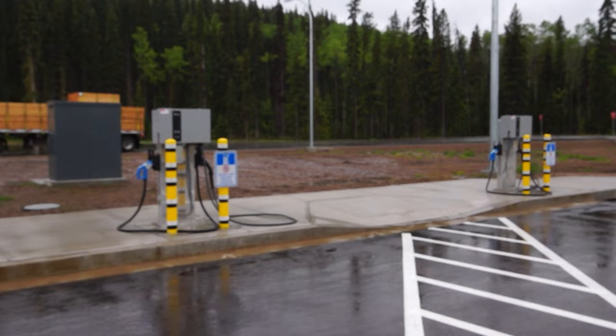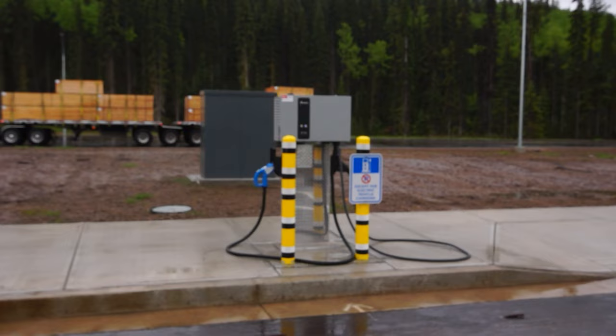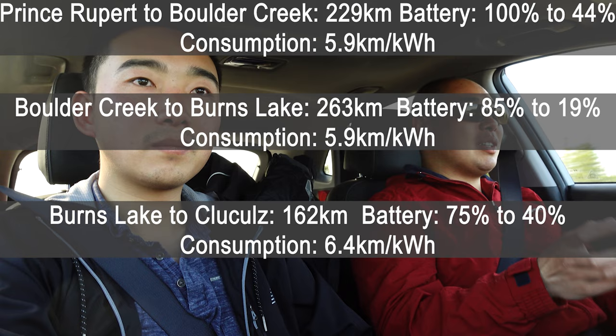I also want to talk to you a little more about charging on this specific trip on Highway 16 through BC, where the charging infrastructure is not great. It's quite rudimentary. There's definitely not enough chargers for me to travel this road very easily without a care. Before going on each stage of the trip, we do careful calculations on what the consumption is like, how much energy we're going to need, and how much we're going to need to charge at each charging station.